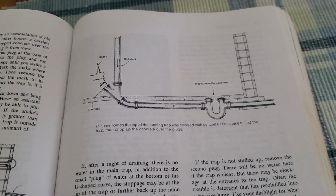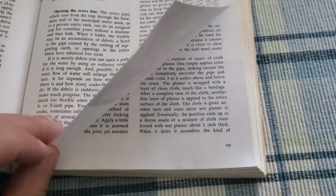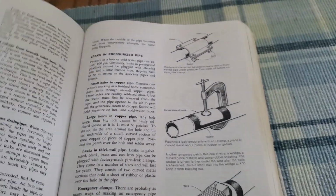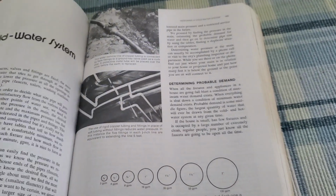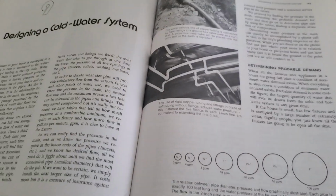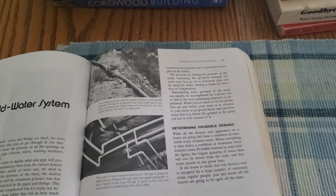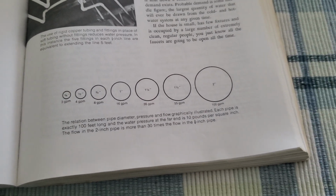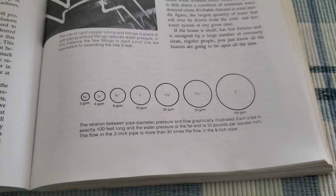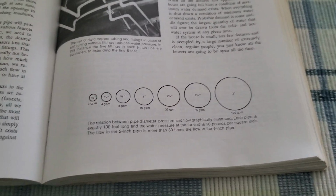So this part of the book shows you how to unclog them. And then another part of this book that I liked is when it shows you how to design a water system. And there's some useful tables in here, like it gives you an idea of how to calculate resistance in a given size of pipe over a certain length, so you can figure out how big you need to make your pipe and figure out how much the demand is.